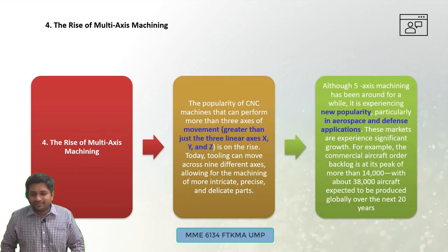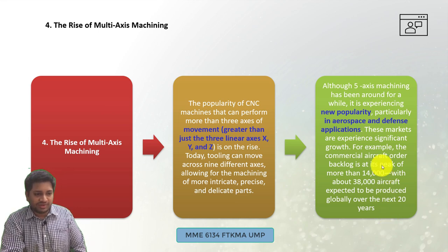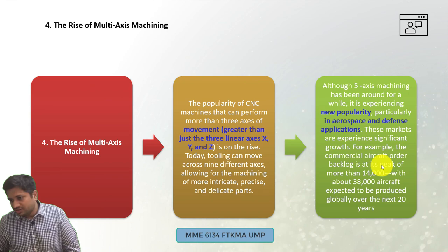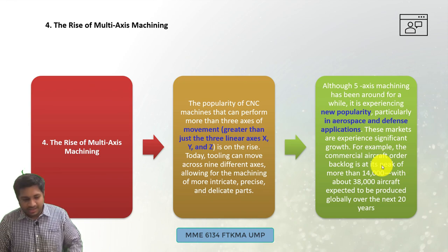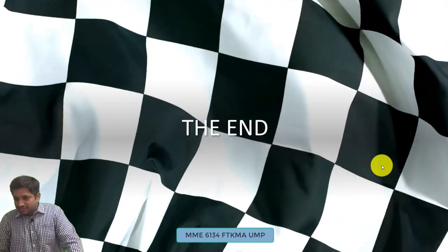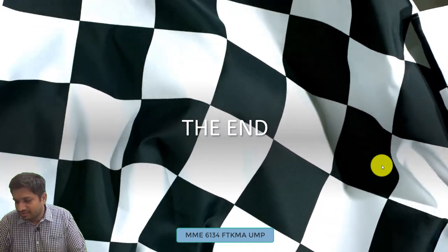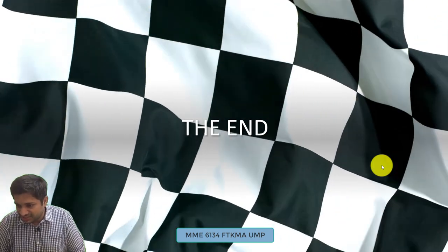So with the advent of 5-axis machining, we can now get very complex shapes and products, such as what you saw in the video, which was basically a pump impeller. These are some of the technological advancements coming up for CNC systems and CNC machining.